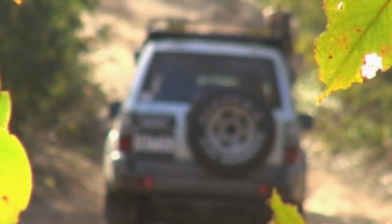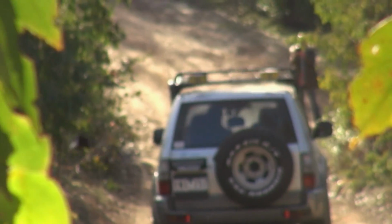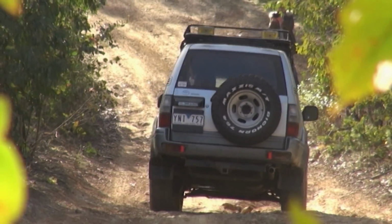Pretty happy to be here today. Thank Simon for bringing us out here in the bush. Ripping day for it. It was a bit of a trek to get here, but we got here.